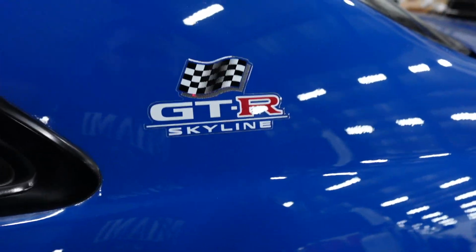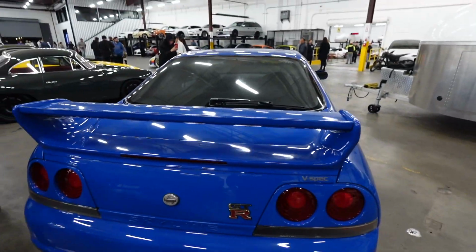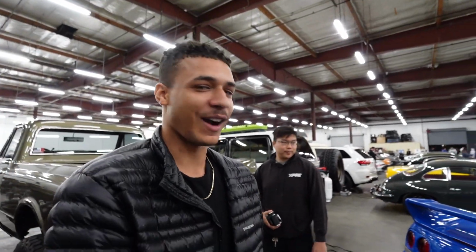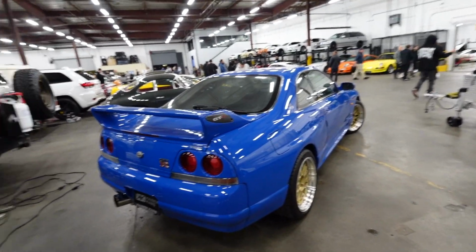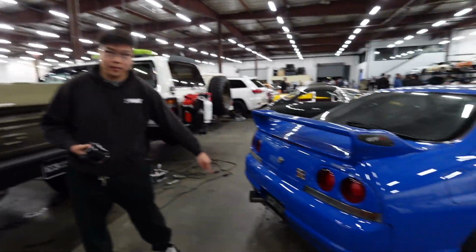Bro, this is hard. This color is nice with the BBS. Yeah, with the BBSs, that color. That's sick. I don't even think I could drive this car. I don't know how to drive manual from the right side. I know it's the same. It's confusing, huh? Yeah, but it's like shifting with your left hand. Yeah. I can do it with my right.